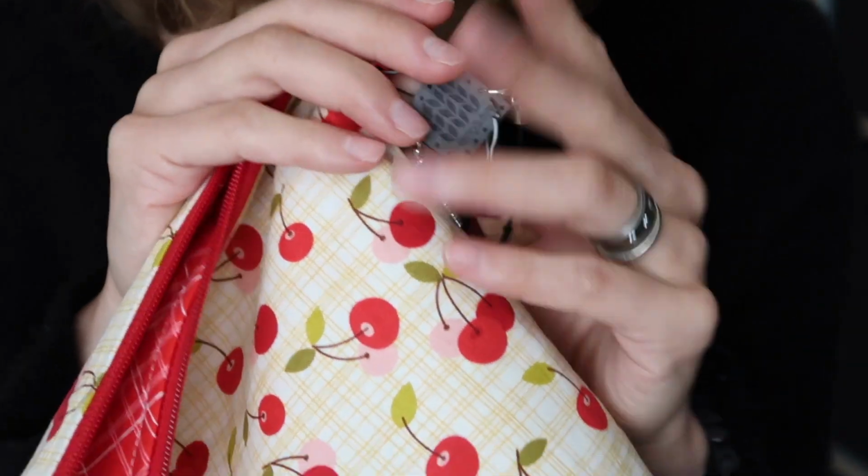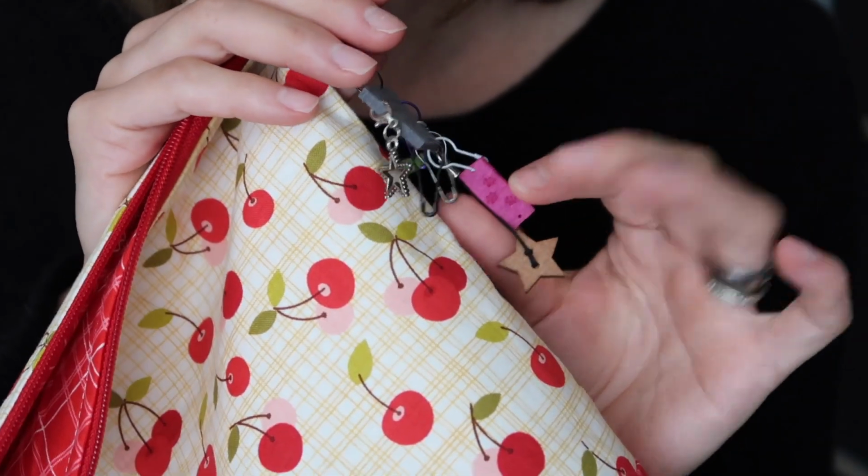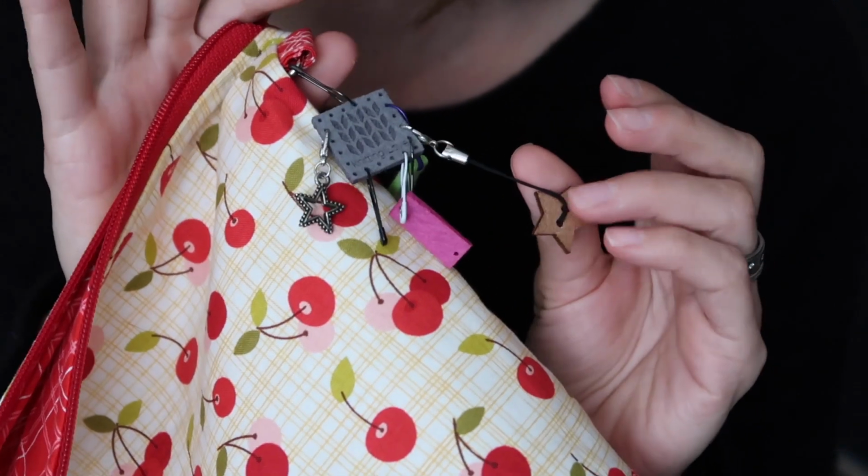And what other dangling things can you find over here? Well, you can find my keychain socks. You can find them in my shop, and then some, you know, a tag/progress organizer. So here it is, and some tags or progress keepers.